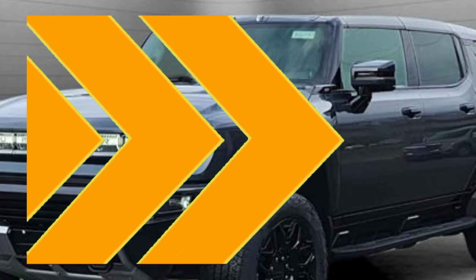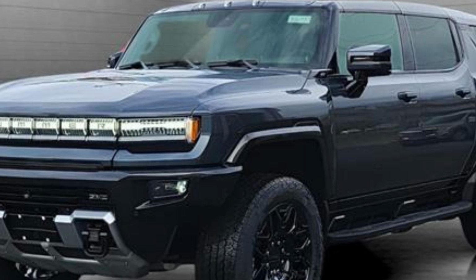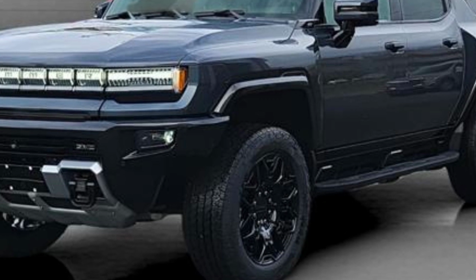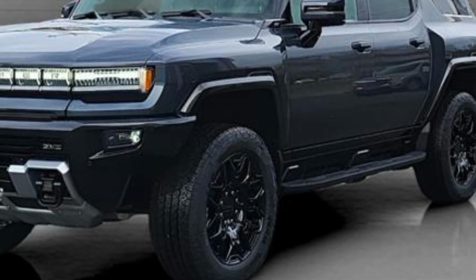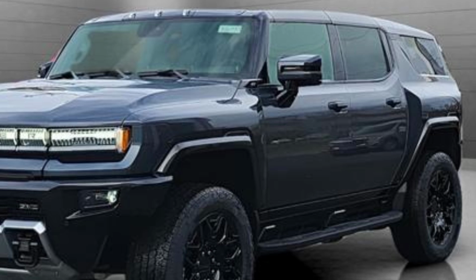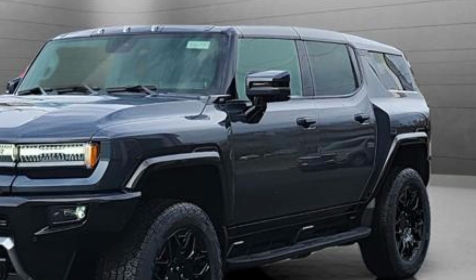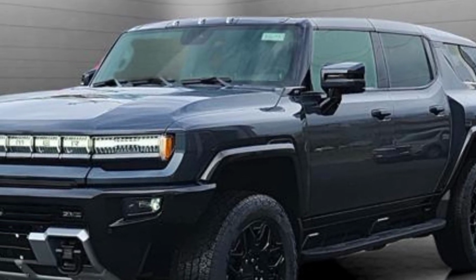And let's not forget, the Hummer brand itself has come full circle. Once a symbol of excess, it's now leading GM's electric revolution. The new H1 concept captures that contradiction beautifully. It's rebellious but responsible. It's classic but cutting edge. It's not trying to be what it used to be, it's showing what it can be.